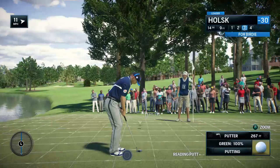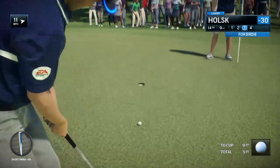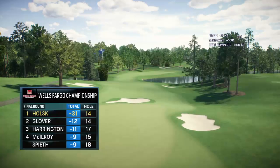Bogey here yesterday. Chance to better that today. And that's a birdie.